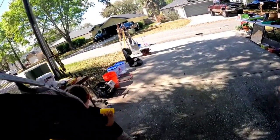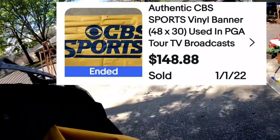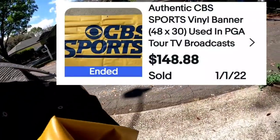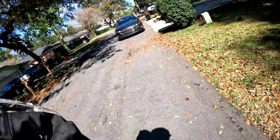All right, so I actually missed coverage from this first yard sale, but look at this pennant. I picked one of these up. They sell up to $200. I picked it up for $1, and now we're gonna head over to the next yard sale.